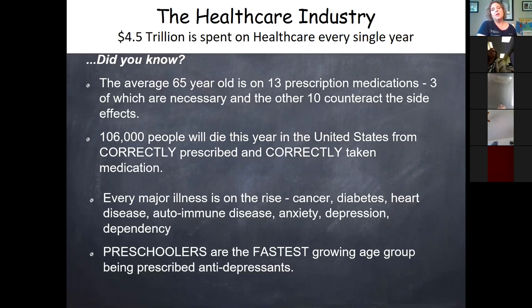100,000 people die in the United States from correctly prescribed and correctly taken medication. Now, a lot of that is narcotic and accidental narcotic use. A lot of that, I feel like, has to do with chemotherapies. Chemotherapy is correctly prescribed, but a lot of times we still are dying from, well, is it the cancer or is it all the side effects of chemotherapy? I know there have been some people in my life that have had family members very close to them pass away from incorrectly dosed chemotherapy, because so much of what we do with cancer treatment is, well, we think this might work, we'll try it, and then you deal with the side effects later.